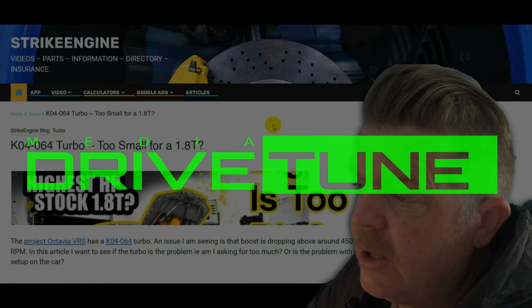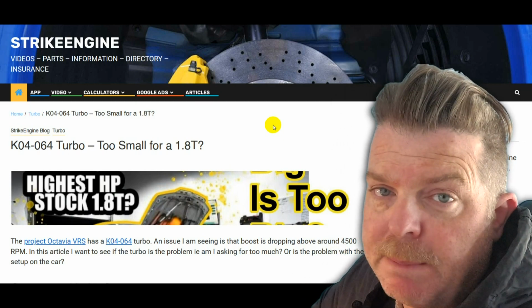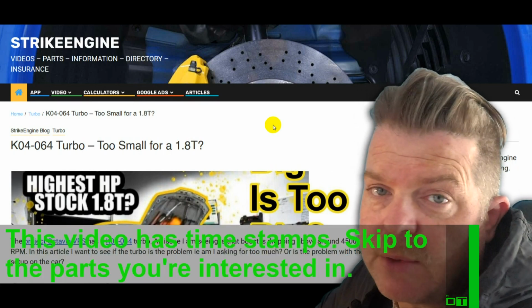Today we're going to be looking at the Octavia RS project. It has an issue where above 5,000 RPM the boost starts to taper off. So I want to find out if the turbo is the right size for the car.